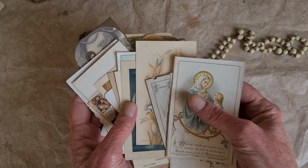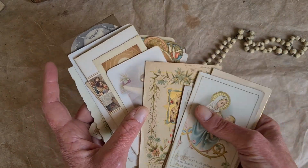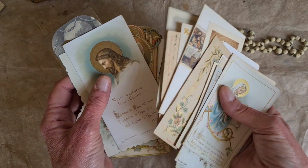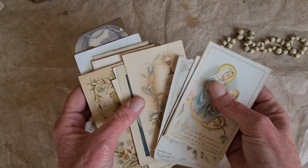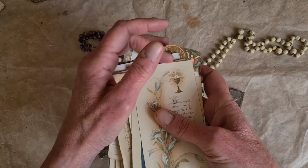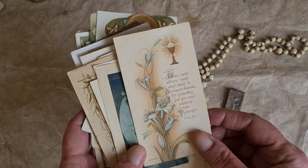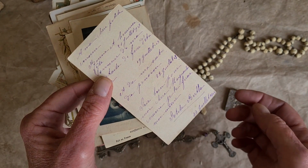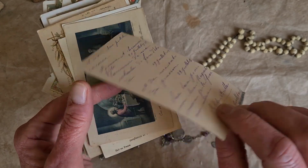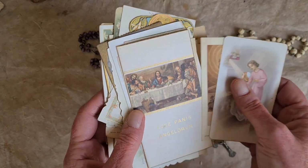I also have a couple of lots of these on Etsy, printable lots with over 100 holy cards in each one. If you are new, I will say again, I am personally not Catholic, but to me, these are little beautiful pieces of art. Each one is a little print. 1903. There's something exquisite about them.